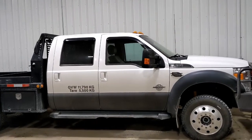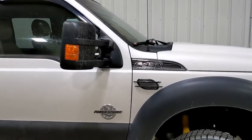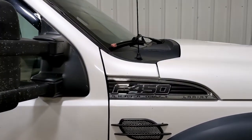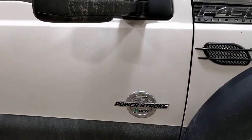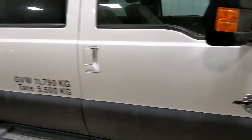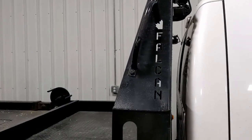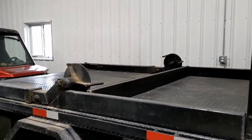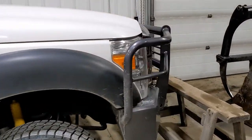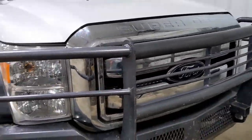So, the 2015 Ford F450 Lariat cabin chassis, 6.7 Power Stroke with a Falcan bale deck and a Falcan moose bumper, cow catcher, I guess we'd call it.